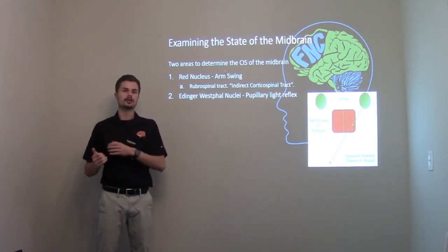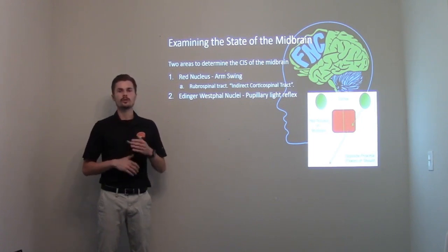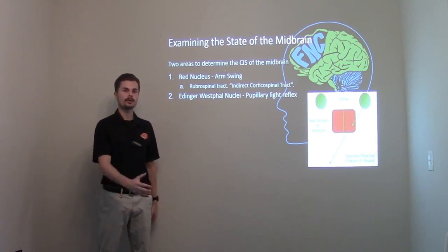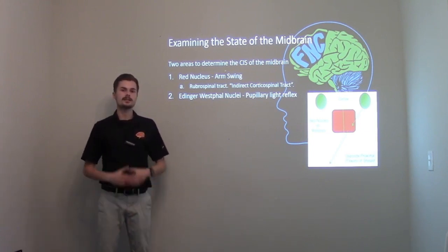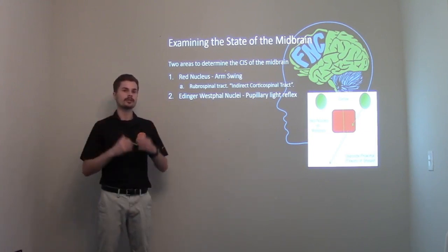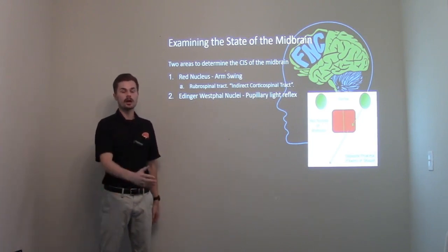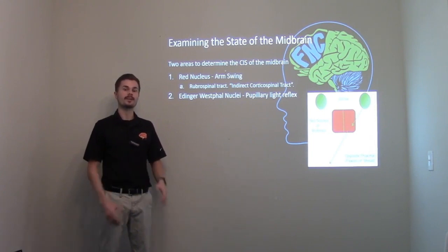And then also we talked about this with the frontal lobe. So when you do a dual task, when somebody's walking or doing their gait, you can see if they are relying more on the subcortical region, such as the red nucleus, more than the frontal lobe, and see if those arm swings come about or if they get worse.